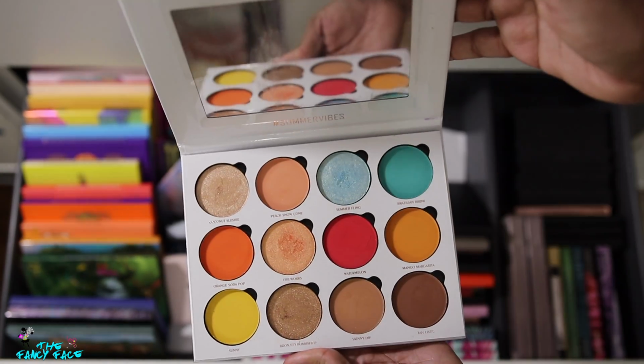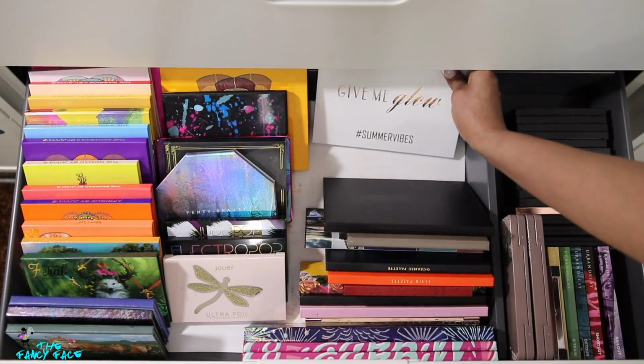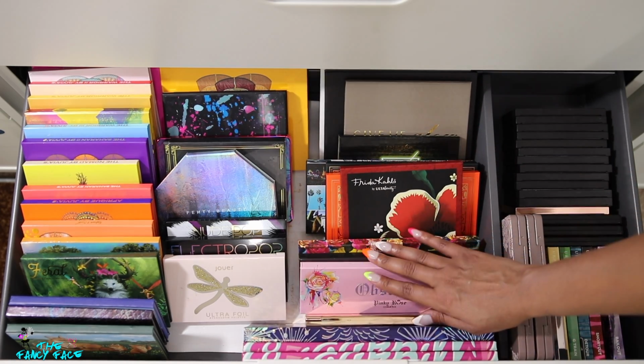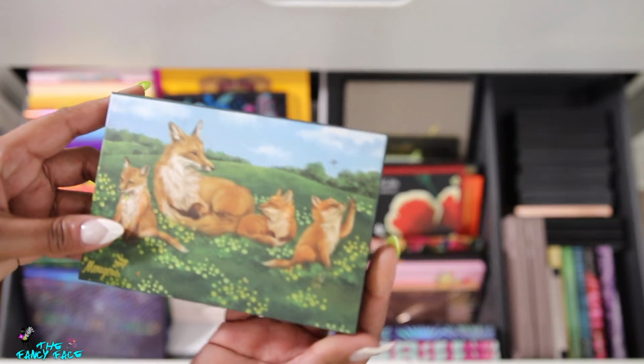Then we have the Summer Vibes palette. And I know they're redesigning this one to have a different packaging, and they have a new palette coming out called the Spicy palette that I may need to get my hands on. So on this side, we have my Menagerie Cosmetics palettes.